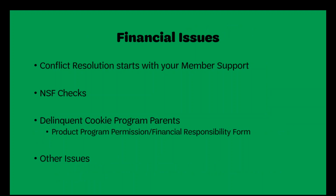With the responsibility of finances, there's always possibility for conflicts. Anytime you or a parent may think there is a problem with the troop finances, contact your member support specialist. Your member support specialist will help you investigate the problem and come up with a solution. Some finance conflicts may be handled by another department.